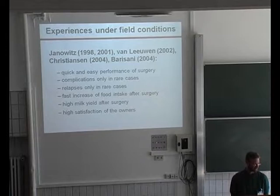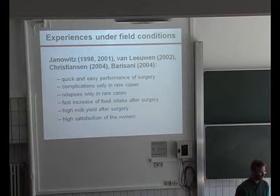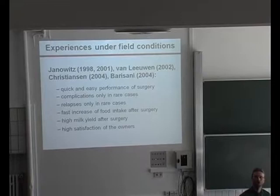Also relapses were observed only in rare cases. And they observed a fast increase of food intake after surgery, and also a high milk yield after surgery. And that's a very important point, a high satisfaction of the farmers.